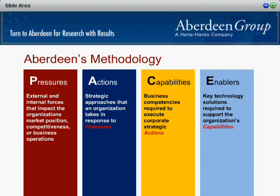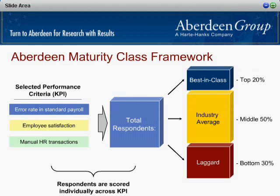So that's what Aberdeen is core at. So I feel very credible in speaking to you on this subject. And just quickly, we do view that there is a tremendous amount of value in the aggregate data, but what we're more so focused on doing is finding out what the best in class are really focused on.